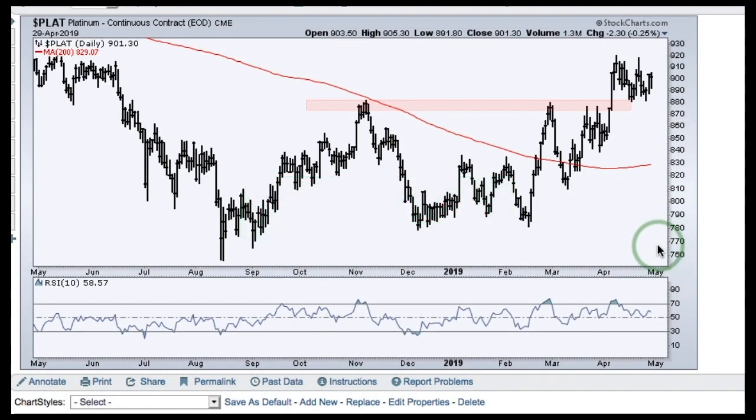So before looking at platinum, I just want to show you the continuous contract, which is dollar plat, and you can use that for longer term charts here. But what we can see is that you've got some support coming in at that 780, 770 area twice. We got a breakout there above the 200-day with a big surge in February, a volatile throwback, but we got another breakout above a big resistance zone from that October, February high. And since then, we've been consolidating. So let's turn to the platinum ETF.